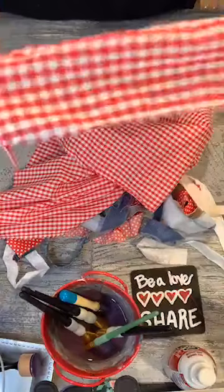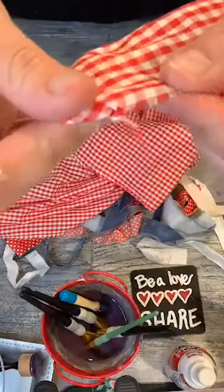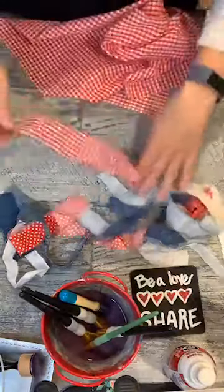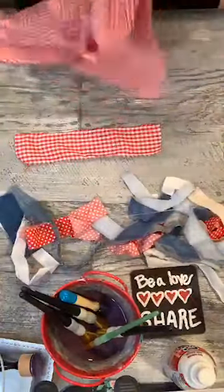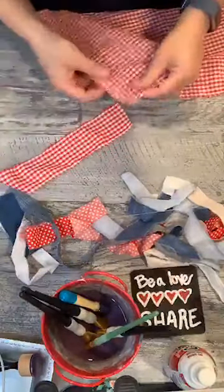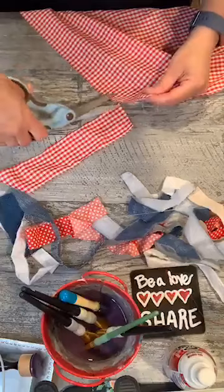So it's pretty darn straight, except I get all of that scrappy goodness with it. This one, I actually like how thick that is. Let me see if I can repeat that. I'm gonna leave that just the way it is. Okay, let me make another one of those because I like how thick that is, just so I have another one just like it.